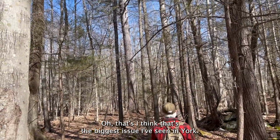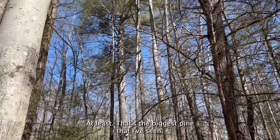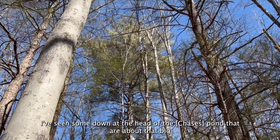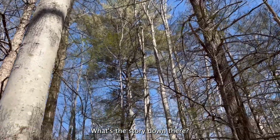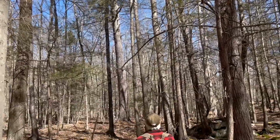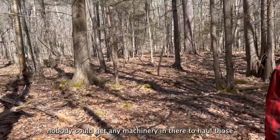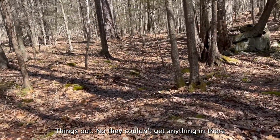Oh, I think that's the biggest tree I've seen in New York, at least. That's the biggest pine that I've seen. Ever? I've seen some down the head of the pond that are about that big. Oh yeah, what's the story down there? I went out there once and I saw all those big pines, and I figured nobody could get any machinery in there to haul those things out. You couldn't get it in there to get them up out of there.